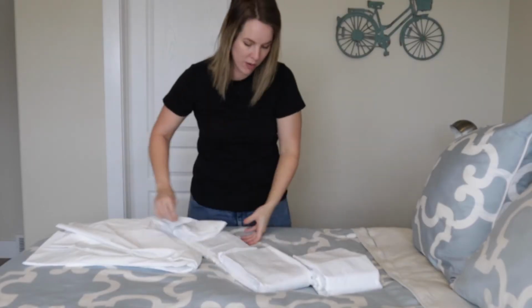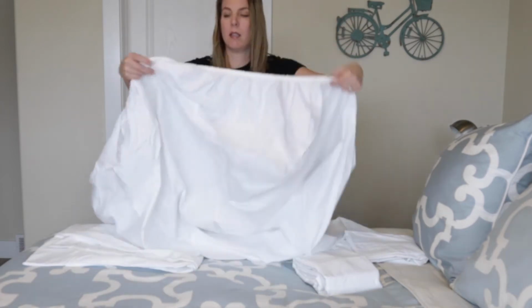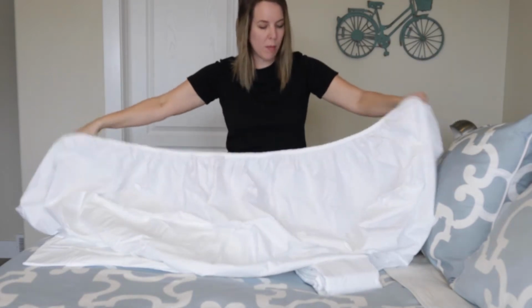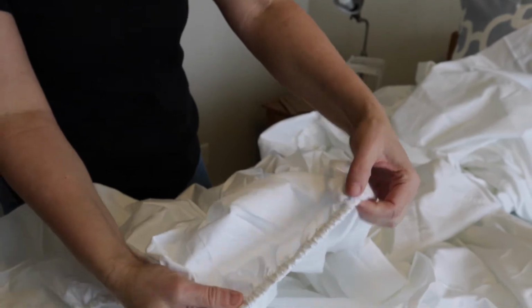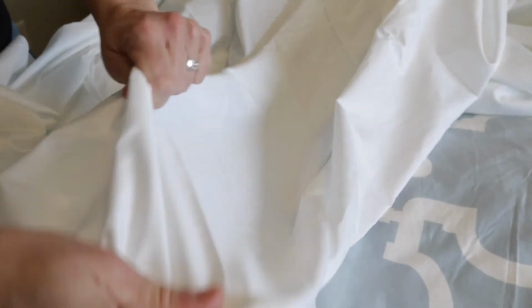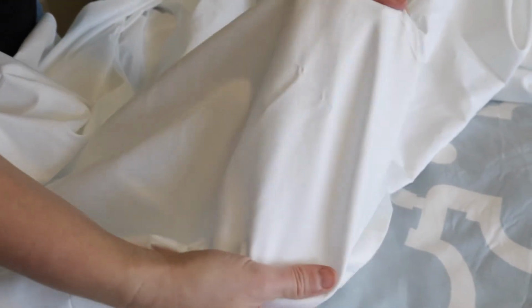And then we have the fitted sheet, and I'm never going to get it this flat and nice again. It has elastic. It goes all the way across the top and bottom, just a little bit on the sides. And then we've got the flat sheet. There is no stretch. It's a bit crisp. And it has a sheen to it, just a little bit.